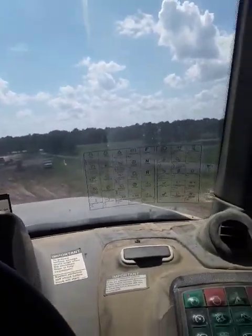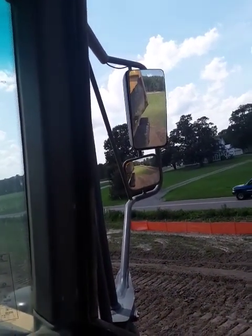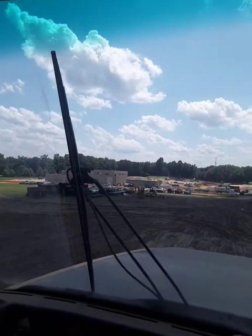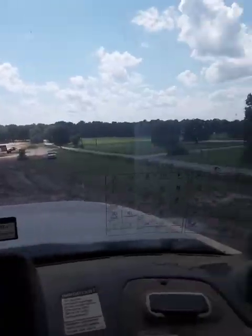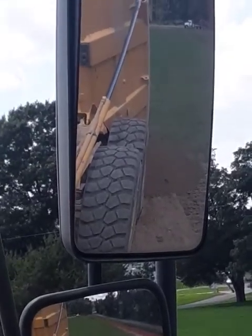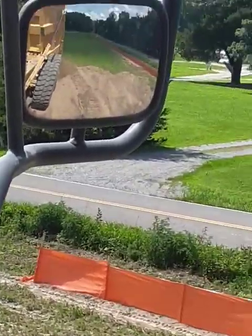Well, we're up on top of the pile now. You can see it up in the rearview mirror. That's a new school over there. So, you can see how high up off the ground we are. There we go, down the hill.